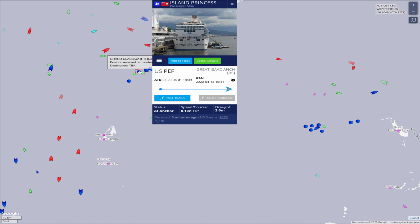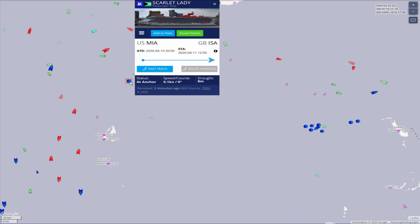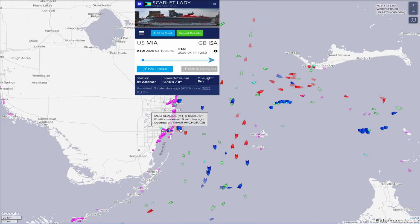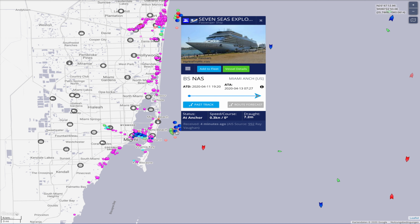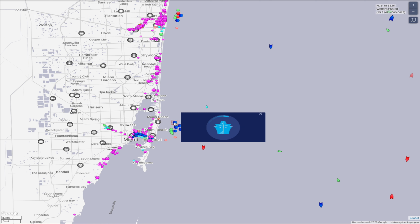So you see these bunches of ships here, and most ships are on anchor at the moment because it's simply cheaper than being in a port, in a harbor, where mooring costs a lot of money. So you see it in Miami Beach, for example, as well. You see some ships from MSC, you see some Royal Caribbean ships here, which are all waiting on anchor.